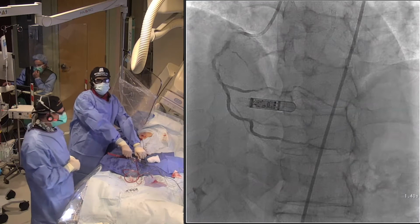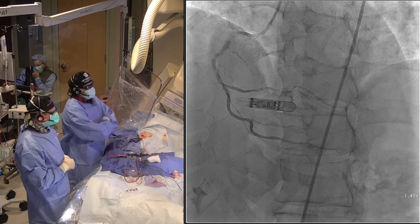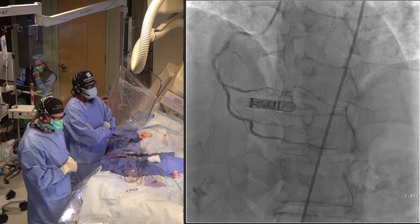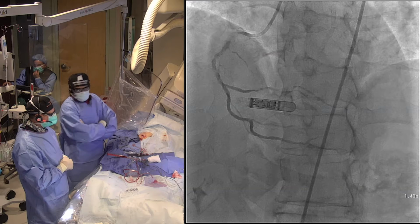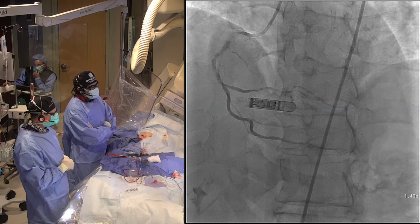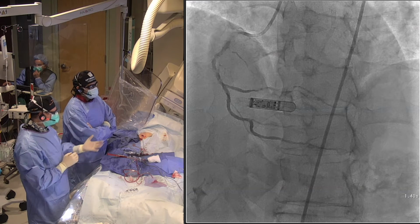A couple of comments about that. Basically, the guide is pretty deep, so I think this is a good case where we can use a workhorse wire to hang out. Do you want to use two wires, or just the new one? Well, let's try the new one. Because I wonder. You know what? We can use the new one.